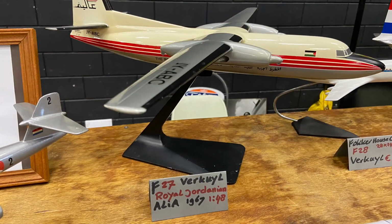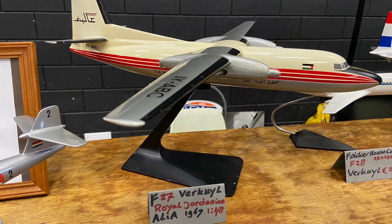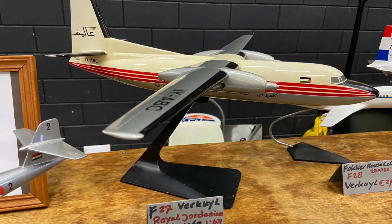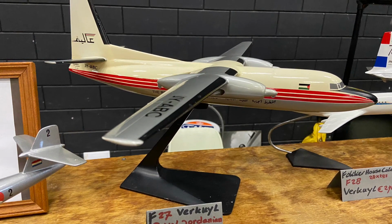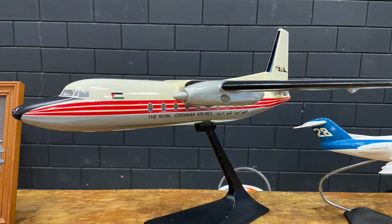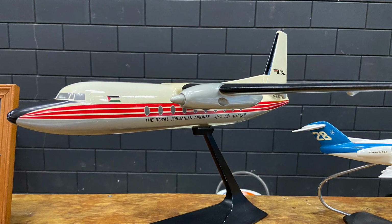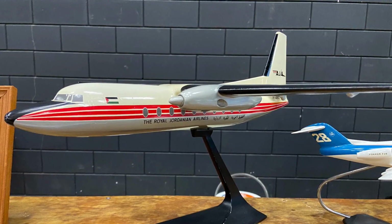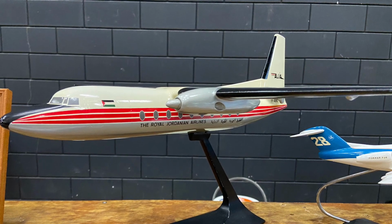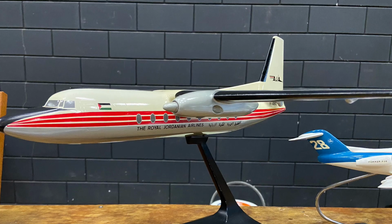And this is a beautiful Fairchild Alea Royal Jordanian 1/50th scale F27 by Fairchild. An absolutely beautiful, mint condition. Look at it. It is a stunner. I do not believe this model sold, but yeah, look at that. Isn't that so gorgeous? We are lucky in this show as we had a huge selection of Fairchild models, as you can see from the previous images as well.